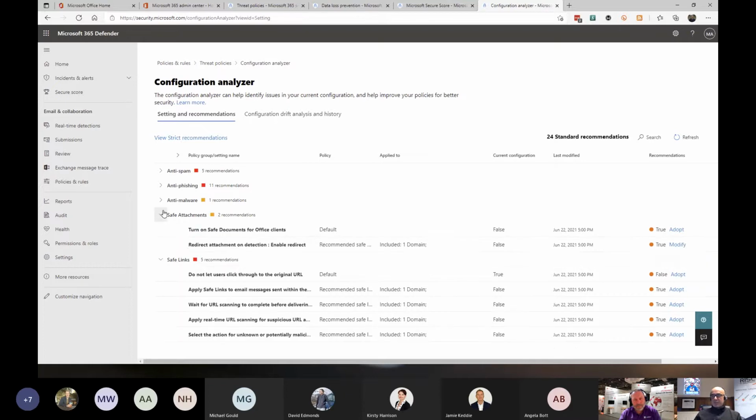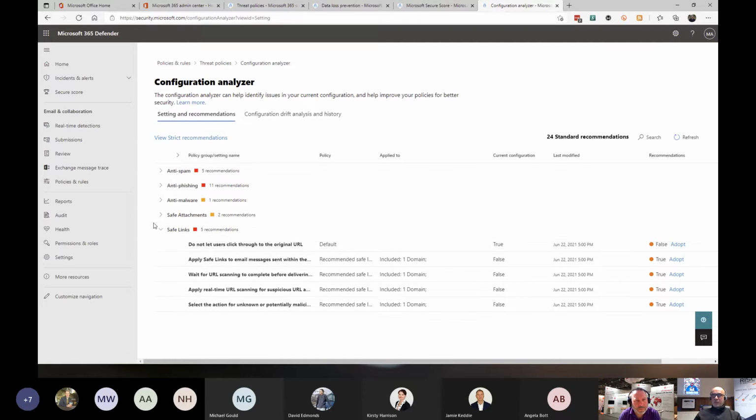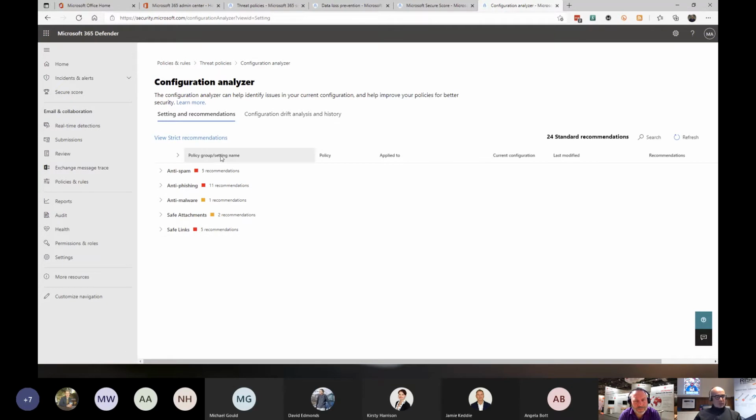Safe attachments in particular, there are some ways you can change this. Again, when you're opening documents in an Office client like Word or Excel, do you want it to validate that the document is safe as well? Well, yes, ideally. So it does give you, again, the option to just adopt these. Give it a click, and it will change that default then. Once the recommendation's done, obviously then that recommendation will go away. So that's something called Configuration Analyzer, which is great for making sure that you've got the best practice switched on there.